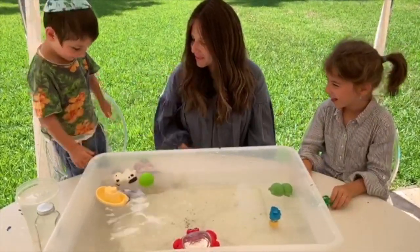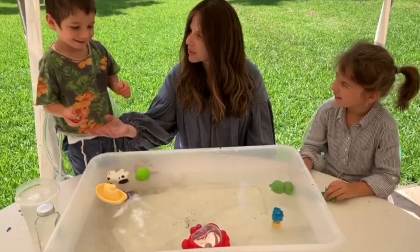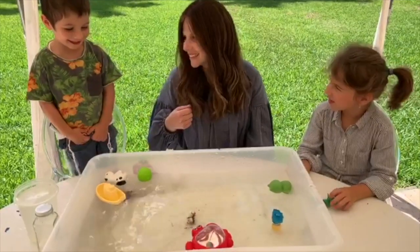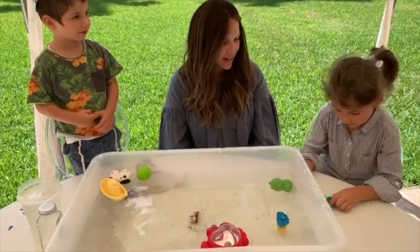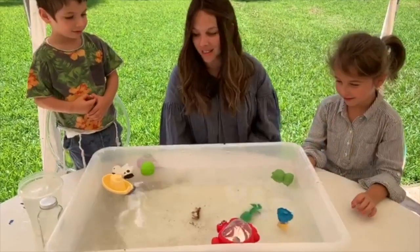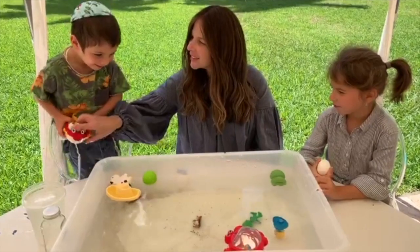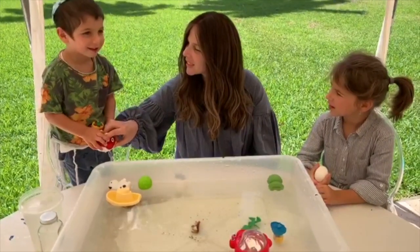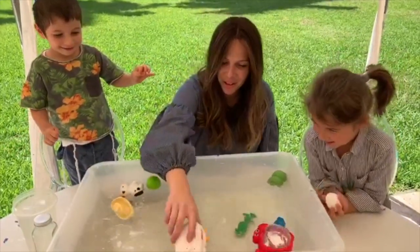What about one of yours? Another animal. What do you think is gonna happen? Sink or float? Sink. No, you have to guess before you do it. That's okay. So you try yours now. Sink. Do your last one. A boat. Sink or float? Say before. Do you think it's gonna sink or it's gonna float? Float. Ooh, it did float.